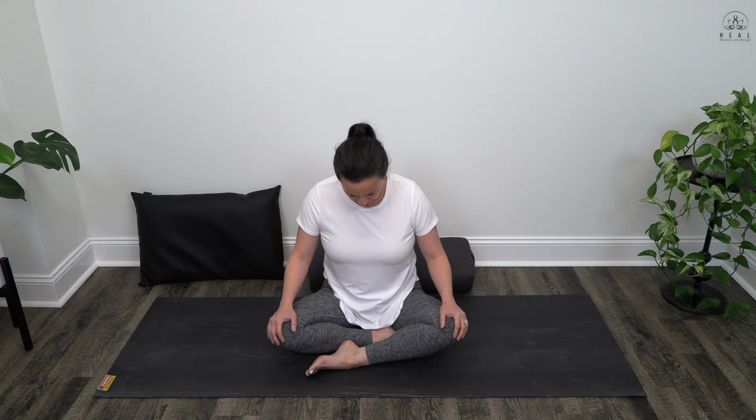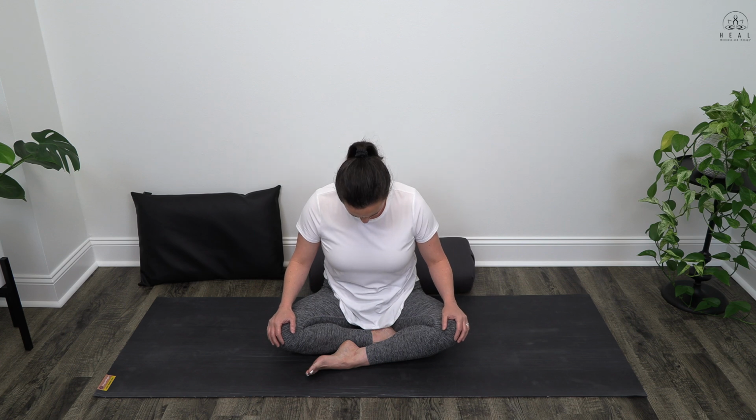And then exhaling, curling that tailbone under, slowly curling the abdomen under, chin to chest as you gaze downward. And gently come all the way back up into a nice, comfortable seated position. Left hand onto the left thigh, right hand, get ready for your alternate nostril breathing.